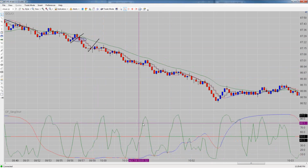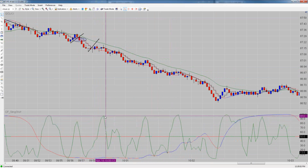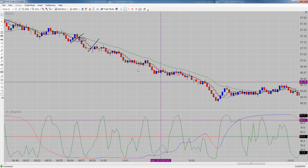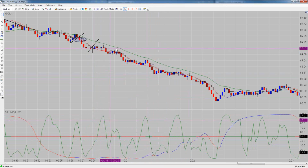You can look down here and see where the divergences are. You see all these little divergence scenarios where the green line is moving away from the red and blue line. Whenever you have one of those situations, you'll be looking at the price when it's happening.